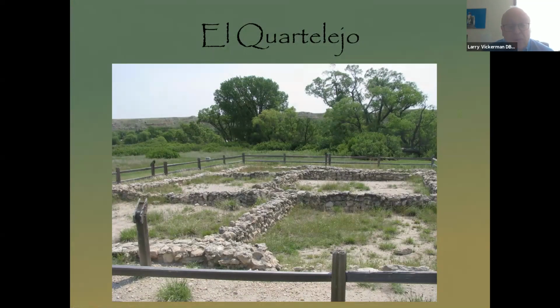Okay, we have to throw in some human culture as well. El Cuartelejo is the farthest northeast pueblo ever built by the Pueblo Indians. This is at Scott State Lake, another one of these deep canyons in western Kansas. And what's amazing about it is it was formed in the late 1600s after the Spanish started to colonize New Mexico. Some of the Pueblo Indians migrated out from under their thumb and formed their own pueblo in this deep canyon with some really deep aquifer water that springs to life in here.